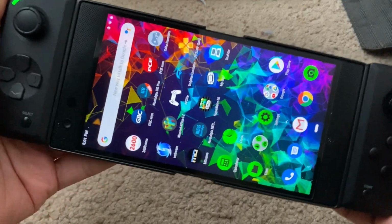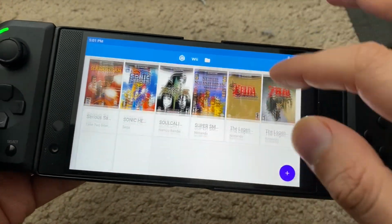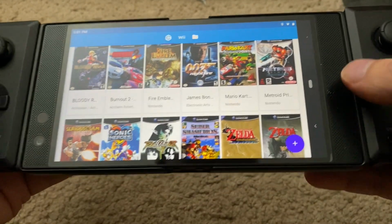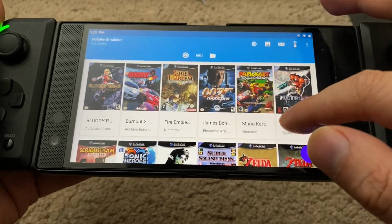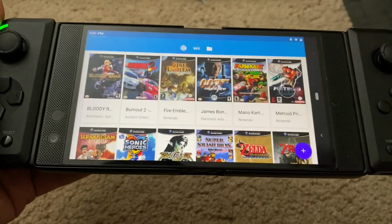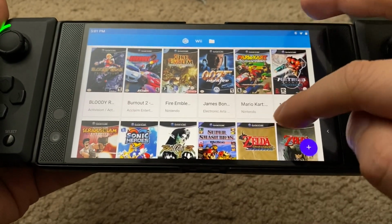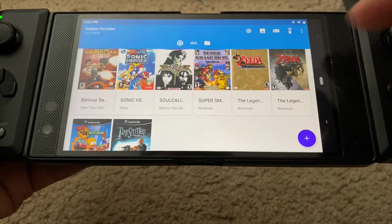Now let's look at the most demanding emulator, which is the Dolphin emulator. This is a GameCube and Wii emulator. I don't have any Wii games on here, but GameCube games are definitely very demanding to emulate, especially for Android devices. At least my GPD XD Plus could not emulate them very effectively, and the ones before that obviously didn't have enough power to even run this emulator. So this is probably the one that people want to see. How does the Dolphin emulator run? Well, let's take a look.